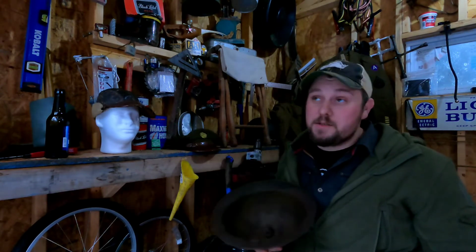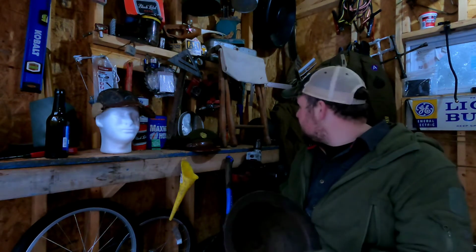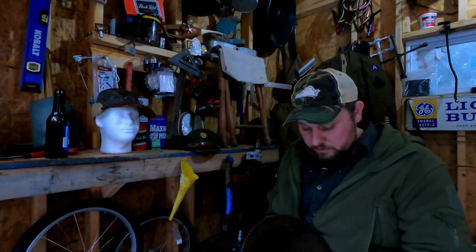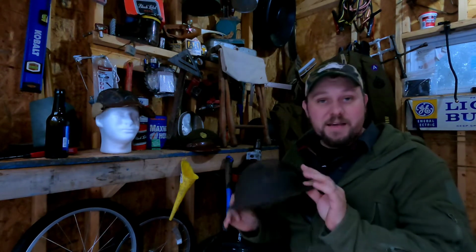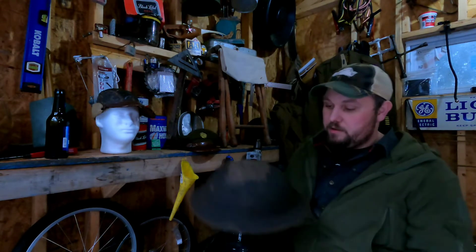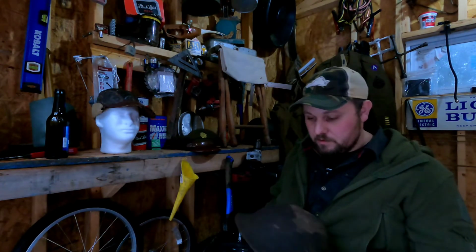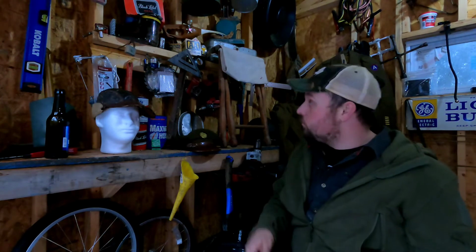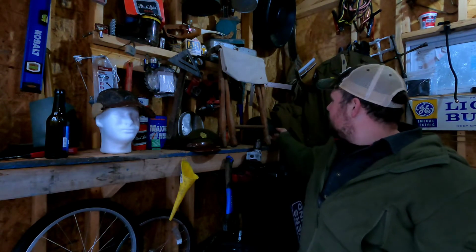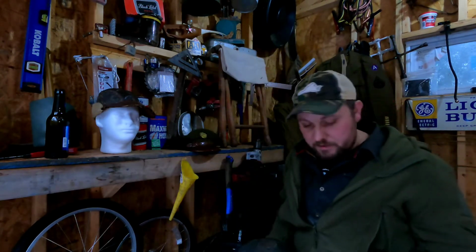You can get reproduction ones. I've even found real ones, just the liners to put in it, but I haven't made my mind up on it yet. I need to do something because that jacket's definitely going on a mannequin in the near future, and when it does, I want to tie this helmet in with it. These helmets didn't really help you out a lot. Pretty thin, and of course, World War II, they ended up going to the more modern helmet. We'll get to that one in a second.